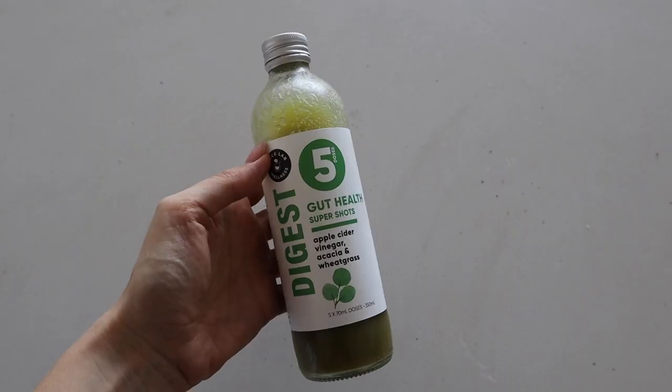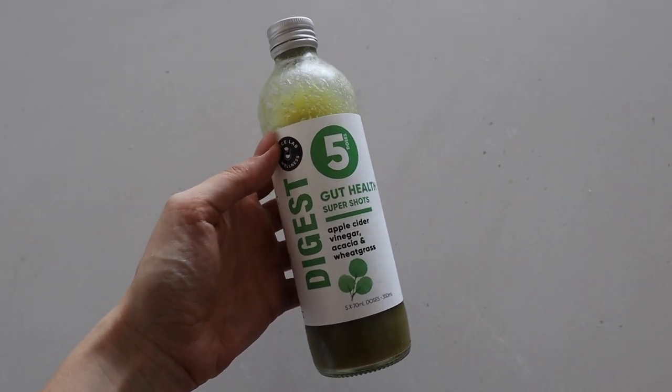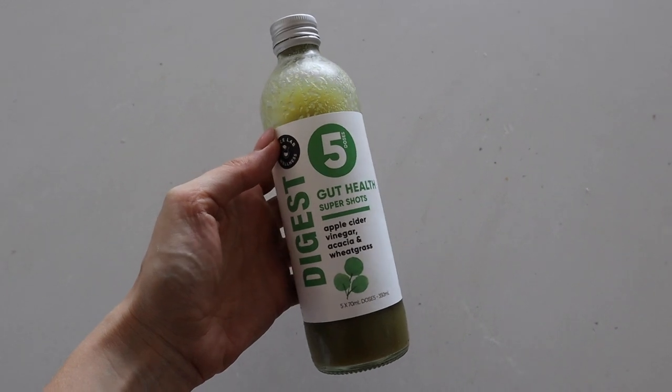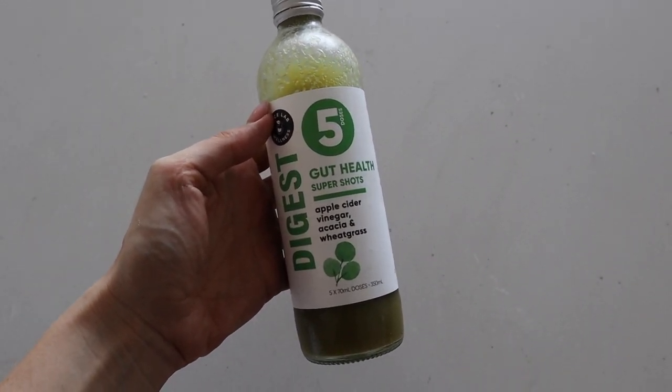But first things first, I really need to make some lunch. I am absolutely starving and I've been really craving Mexican food and nachos. So I think I'll just make myself a really easy little bowl of homemade nachos. Just before I have my lunch, I'm also gonna have a little shot of this. It's from Juice Lab. You just get it at Woolworths in the refrigerated section and it is so good. Apple cider vinegar, acacia and wheatgrass.